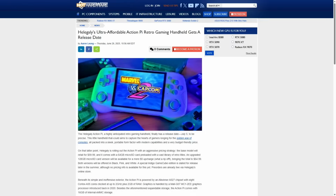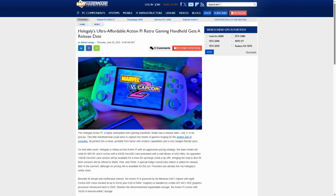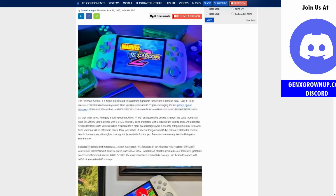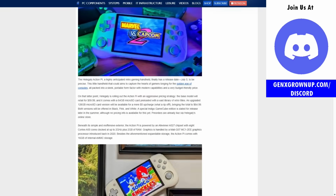Okay, here's a hardware bit from our friends over at hothardware.com, and this came to me via our Discord server from user Super Melon Time. He found this article and sent it over and said, "Hey George, this looks like a really cool handheld. I'd like you to talk about it in Bit by Bit." So here we go. This is Helegaly. I can't pronounce their name. Anyway, this is their new Action Pi unit that they're coming out with. Release date is July 5th of 2025, and let's get into some of the pricing in detail.